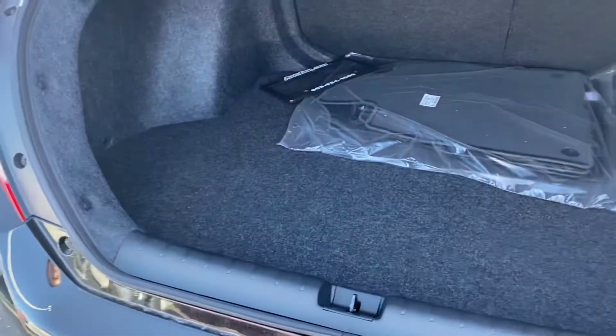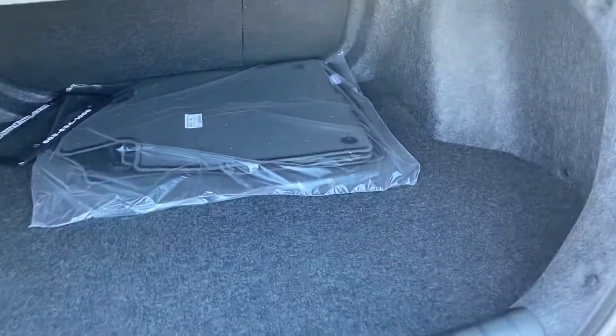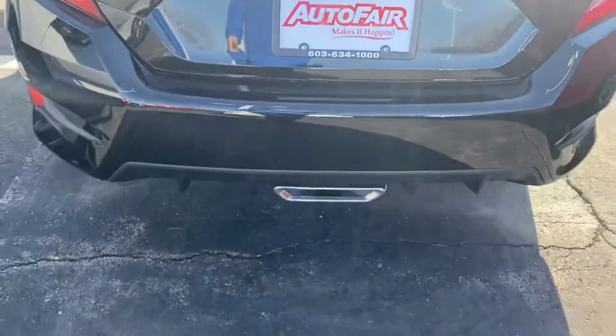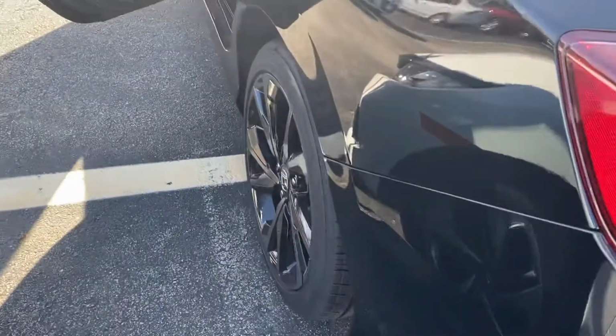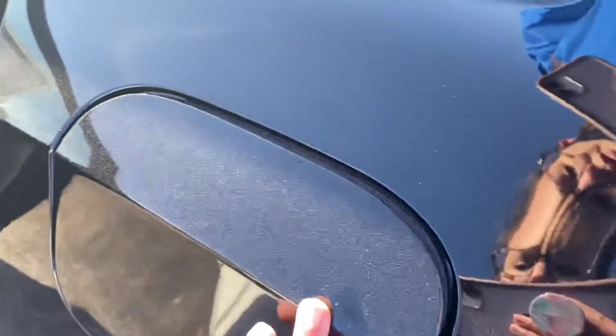Nice size trunk. The seats do fold down in a 60-40 split. You have the nice sport exhaust and the sport wheels. Capless gas system will save you time at the gas pump. Spacious back seat.